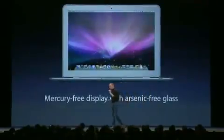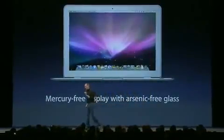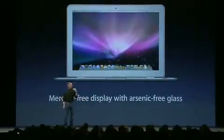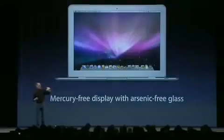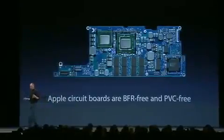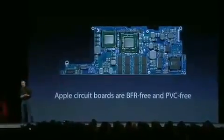MacBook Air has our first display that is both mercury-free and also uses arsenic-free glass. This is a milestone for us, and we're very happy about this. All of the Apple-designed circuit boards, which are the vast majority of circuit boards in the unit, are bromide flame retardant-free and PVC-free. So we're very happy about that as well. That's a first for us as well.